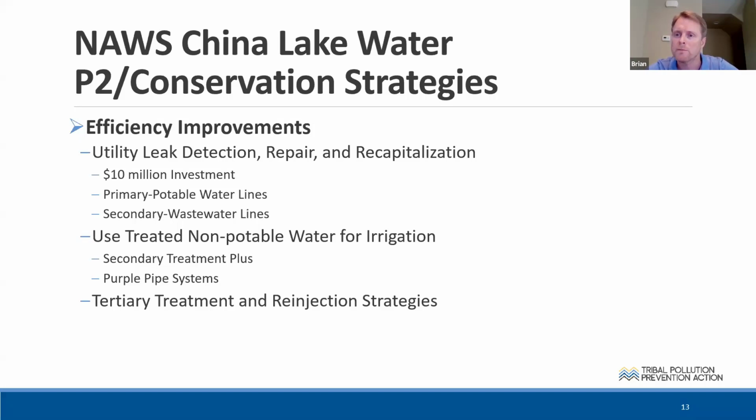Have a good maintenance program of being able to CCTV, closed circuit TV, those primary lines, and then have a good investment in recapitalization of those lines. Quantity wise, when we were at full 100% consumption, I would say 8 to 10% of that was due to line leakage and line loss. That's a lot.